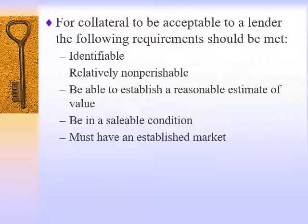You need to be able to establish a reasonable estimate of value. This can be done through looking at sales of this collateral in the market. Oftentimes on equipment sales, there are services that will publish values for used equipment based on farm sale information. This can be used to establish what the value of that collateral is.